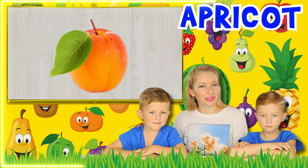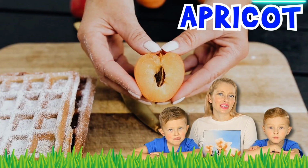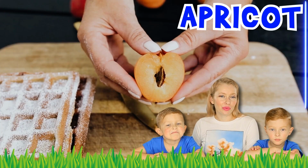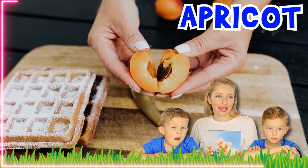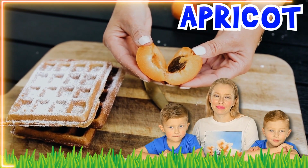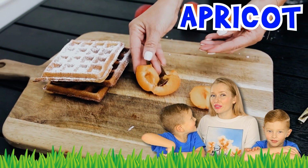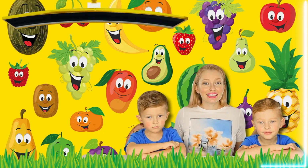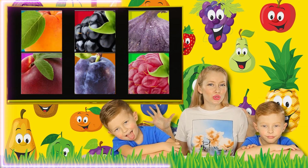Apricots are also very healthy, and they are orange in color. When they dry, you can eat them as dried apricots, and you can make jams and many desserts. They smell very good. Okay guys, that was a yummy apricot. Let's try to guess our next fruit.